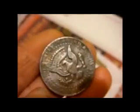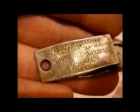Then on Saturday, March 30th, Jim Kenson came over. We'd done a little private yard hunt. I ended up finding a 1974 Kennedy half dollar. Found two of these disabled veterans tags. These are pretty neat. Found quite a few shotgun shells, looks like I got about 5 of those. Found this old brass buckle. It was broke. I didn't break it.